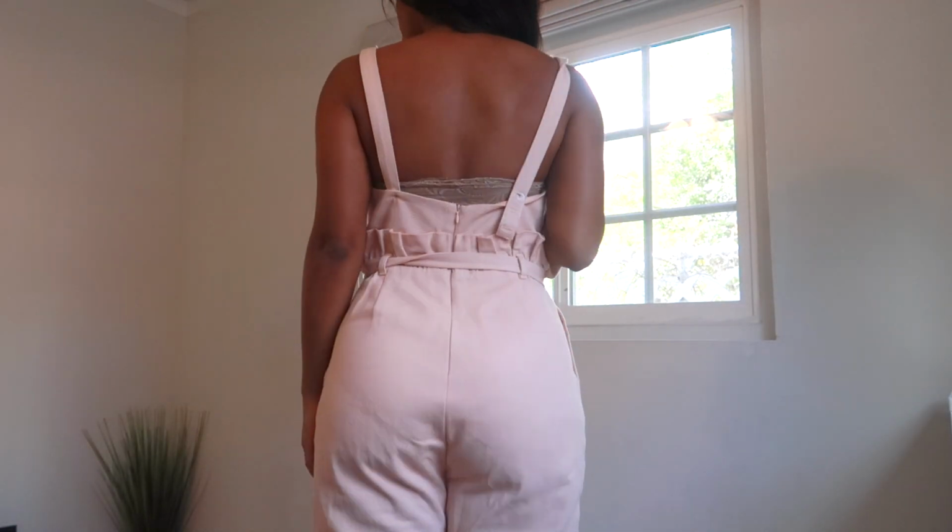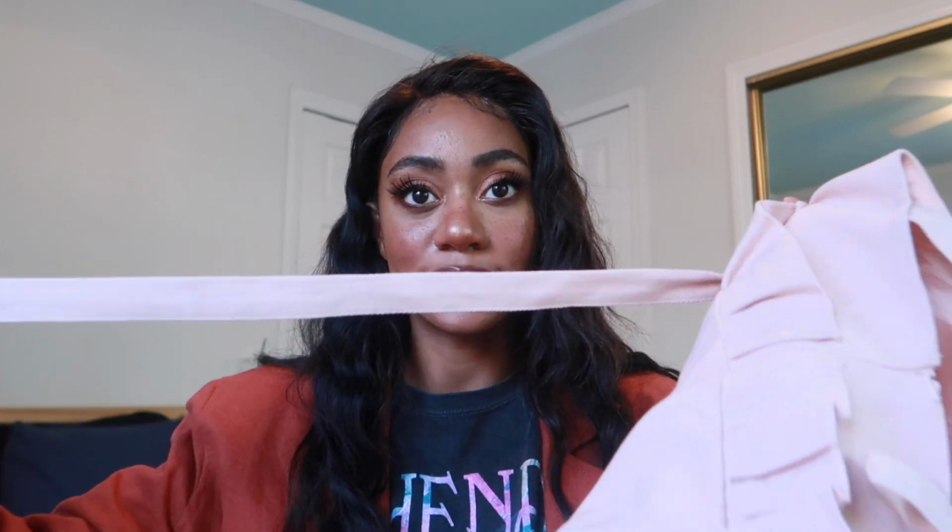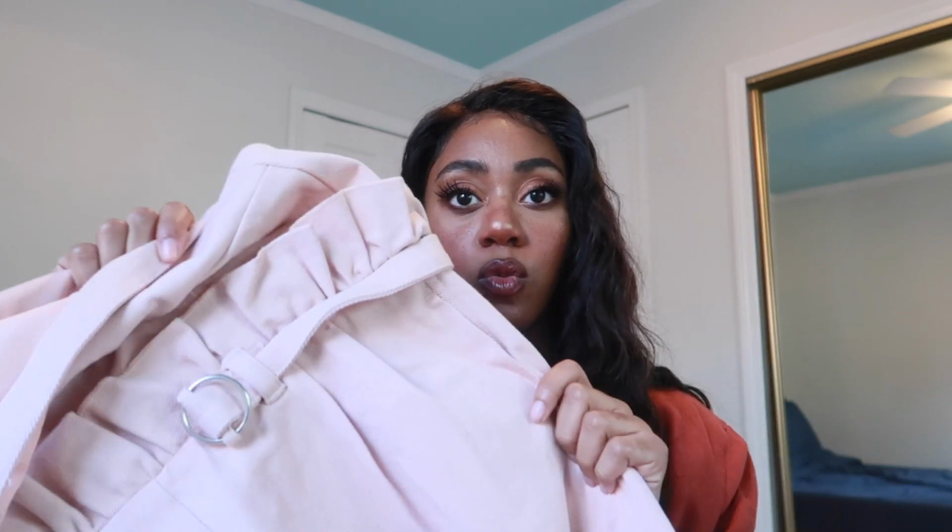For me, I wore a tan lacy bandeau, so it kind of just goes with the muted tones of this jumpsuit. I like how the belt part is kind of ruched at the sides here, or just all around actually, and it also has a built-in belt that comes with it.